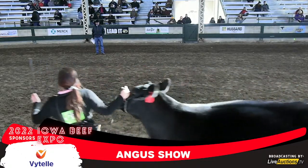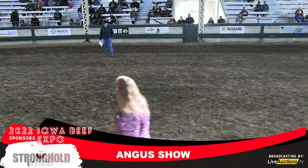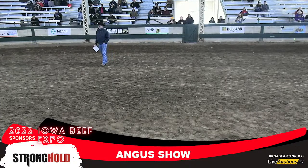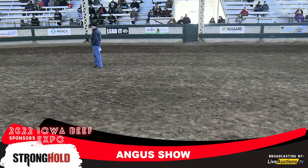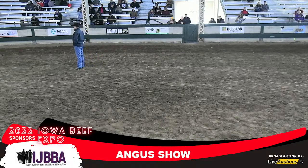Now entering your ring is your lone junior female. She will be your junior champion female. That's B. Shaw's Miss Erica 0674, consigned by Alexis Bradshaw, Angus. This is lot 20.